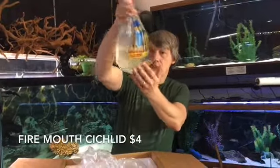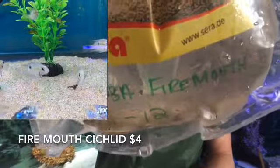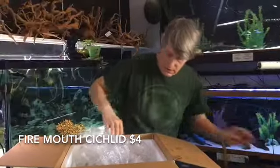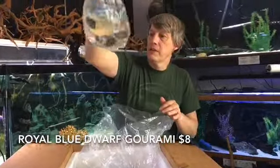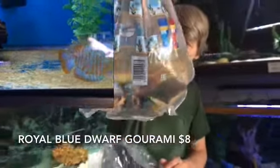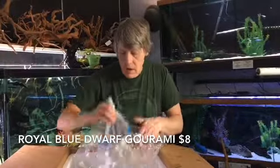Here is firemouth cichlids. Sold out of these last week too. Cute little Central American cichlid. They get moderately big. Well on the shipment. And then more gouramis. These are what they call a royal blue gourami. Some more blue in them. But still the red stripe like the regular guys. Very pretty fish.